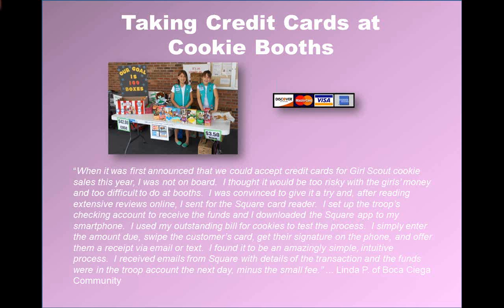The quote you are seeing is from Linda P. of Boca Ciega community. She said that she found it to be an amazingly simple, intuitive process. Girl Scouts of West Central Florida does not endorse any credit card reader companies. Any questions about taking credit cards should be directed to Darlene Harris, Director of Product Sales, or Jackie Hall, your Product Sales Specialist.